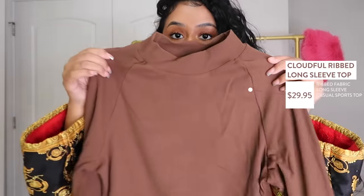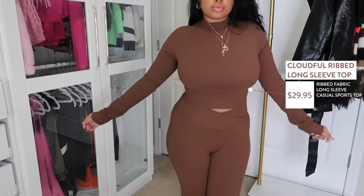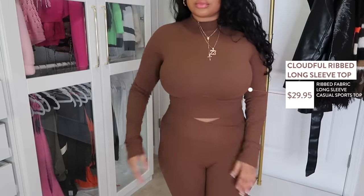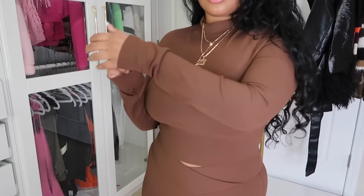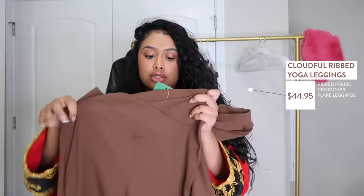All right, so the next set will be a different material. This one is ribbed, in this beautiful brown chocolate color. This one is a crop top long sleeve. It's pretty simple. It's just a different material from all the other ones I've been showing y'all. And this one doesn't have thumb holes like all the other ones, but it's still from the Cloudful collection, just a different fabric.